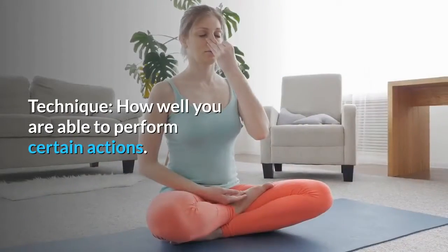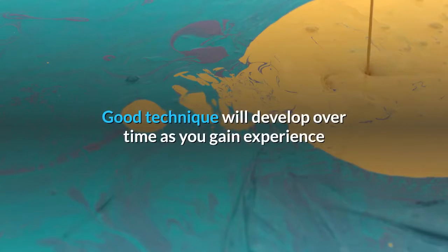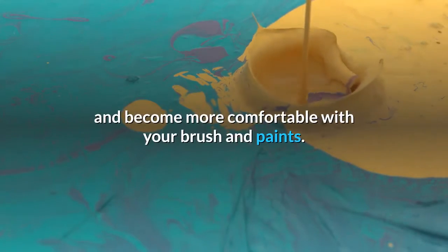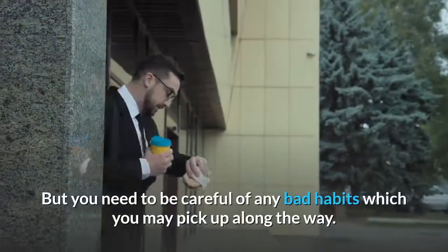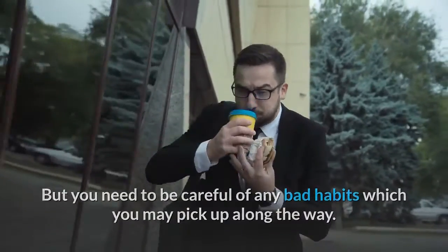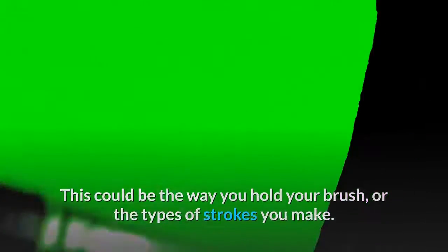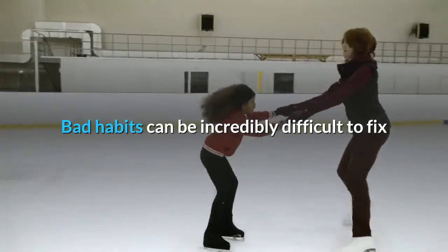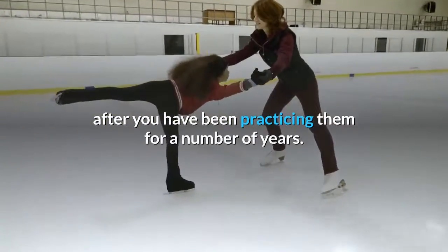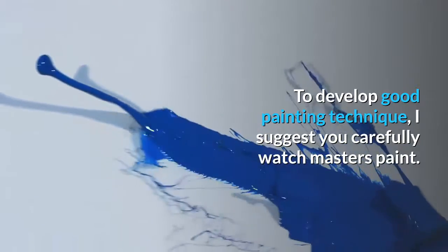Technique, how well you are able to perform certain actions. Good technique will develop over time as you gain experience and become more comfortable with your brush and paints. But you need to be careful of any bad habits which you may pick up along the way. This could be the way you hold your brush, or the types of strokes you make. Bad habits can be incredibly difficult to fix after you have been practicing them for a number of years. To develop good painting technique, I suggest you carefully watch masters paint.